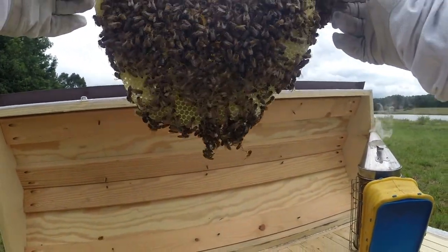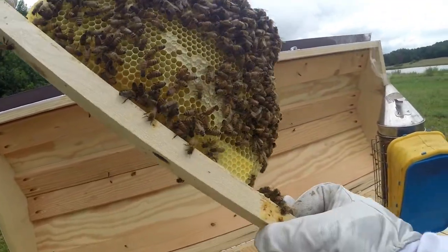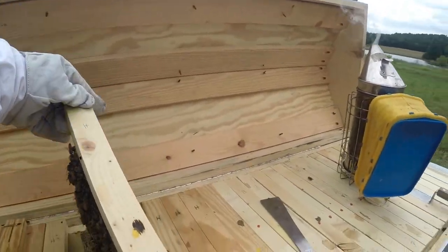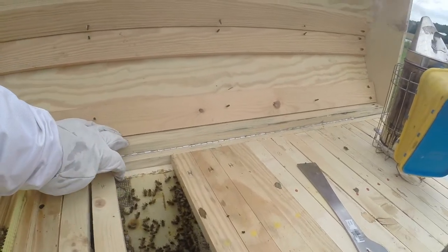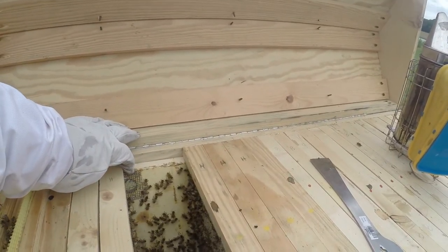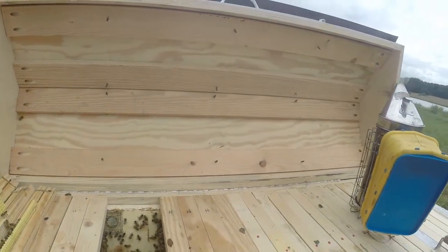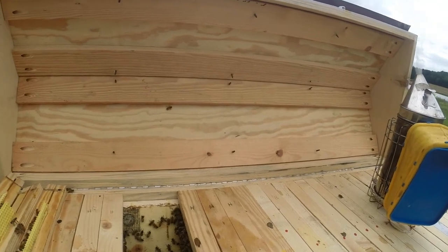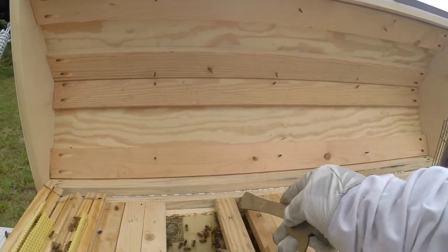Nectar. A little capped honey. A lot of nectar. I'm hoping they're going to put up their stores for the winter again. Get out of the way. Thank you. The comb is kind of crooked here on the end. This hive has done this from day one.